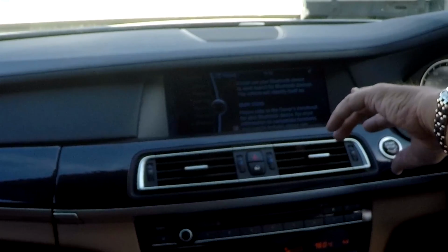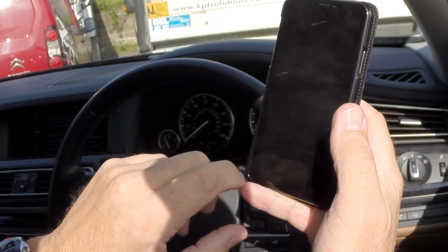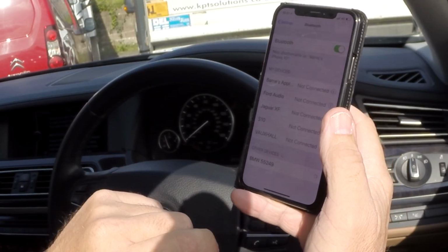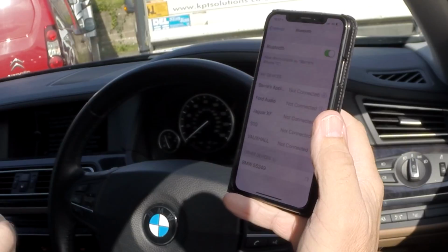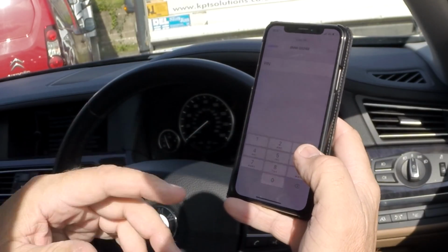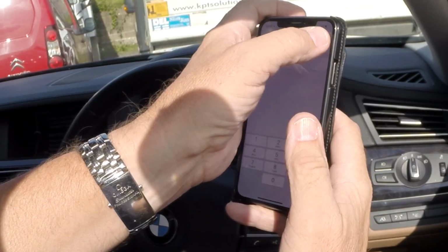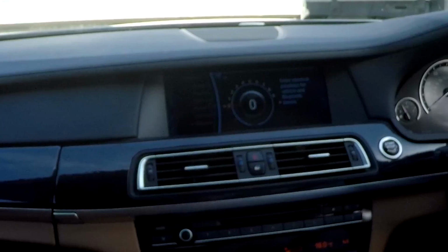Please use your Bluetooth device to start search. It's showing hands-free, but then it'll change. Yes, it's changed to BMW 5529, so we click on that. It's asking me for a pin. So for ease, 0000 pair. You only have to do it once.